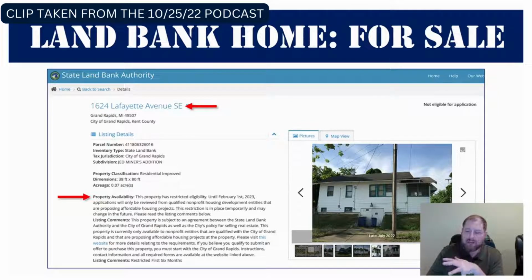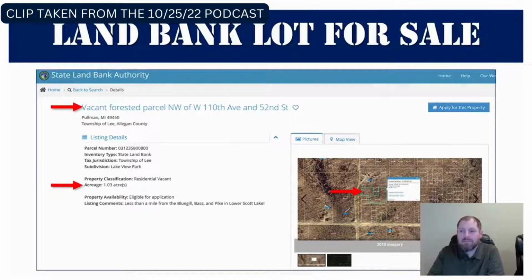Here we're looking at a home that is currently in this Michigan land bank. This particular one won't be eligible to be bid on till February 1st. So it's an upcoming property where they're going to be putting it on the land bank and they'll be accepting offers on it. But this particular one won't be available to be purchased up until February 1st. It's interesting, the image is from July of this year. It's just an example of a property within that same land bank, an acre parcel, that's essentially eligible to be purchased.